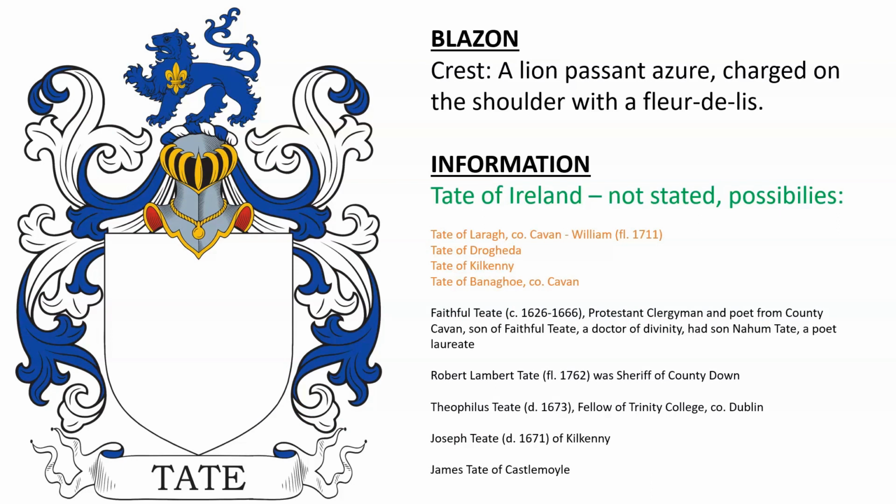We also weren't able to identify the armature, but there were families in Ireland by the name of Tate who bore coats of arms, including Tate of Larag in County Cavan. There was a William Tate of that location, alive in the year 1711. Tate of Drogheda, Tate of Kilkenny, and Tate of Banago in County Cavan.